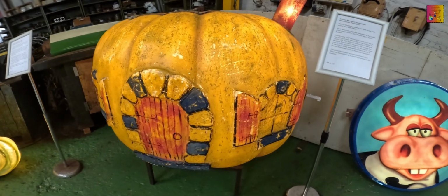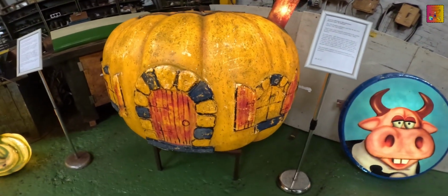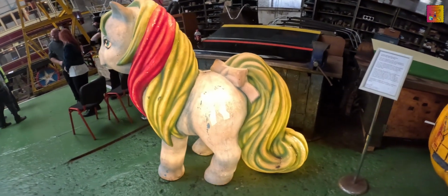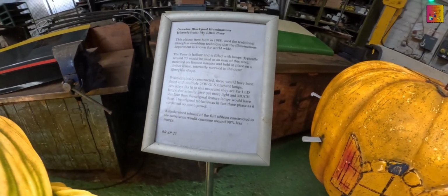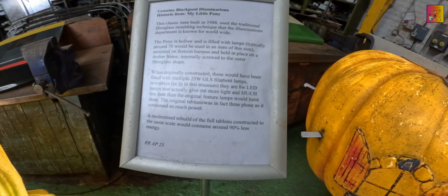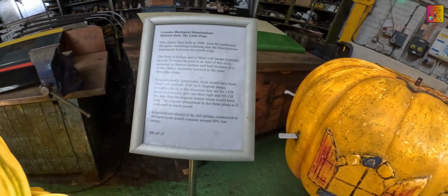So Blackpool illuminations. This is one of the Blackpool illuminations they use. And that's a very genuine Blackpool illumination historic item, My Little Pony. A classic item built in 1988, using the traditional fire-white glass molding technique that the illumination department is known for worldwide. That's really good.